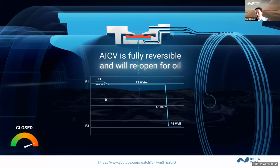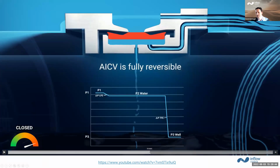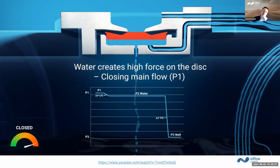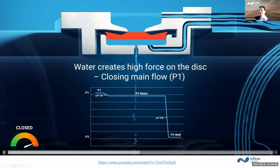If you can see on the chart on the vertical axis, you can see P1 to P3. P1 is the choke on the main section of the flow as you're flowing in, just like a passive AICD. Now P2 is the force generated through the laminar flow element, and that pushes the disc closed. And the disc is fully reversible. So as you increase your oil proportion, or if there's any reservoir dynamics that change, the disc will relax itself.